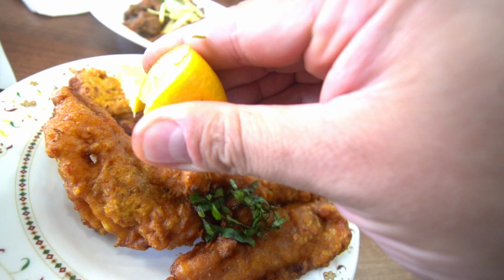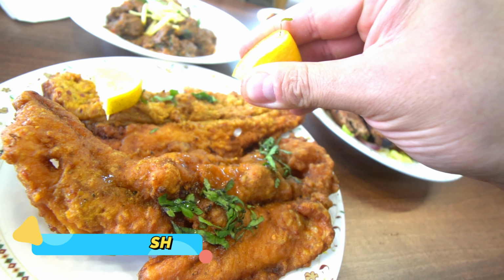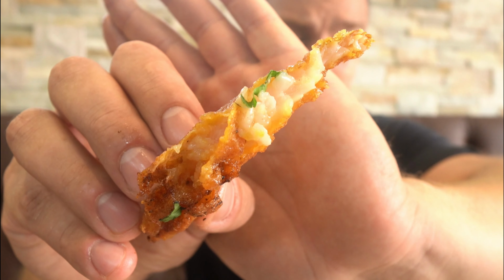seekh kebabs. All right guys, it's time for that masala fish. One of my favorite dishes, point blank. Let's give this masala fish a go, guys. I'm very excited for this one. I'm not sure if the camera's picking that up, but it looks really soft. The batter is really crisp. The fish feels very soft indeed.